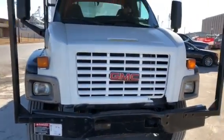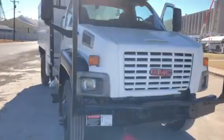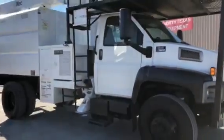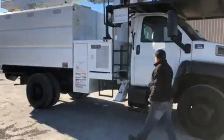Now we're going to cut off the big motor and we will start the little pony motor here on the side and operate the hydraulics and the boom and the outriggers and the bed.